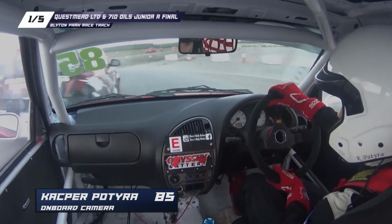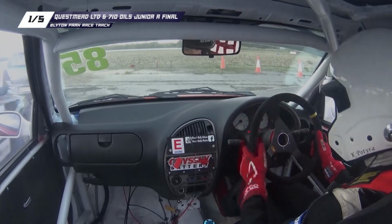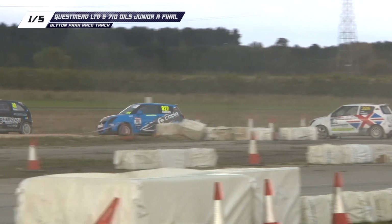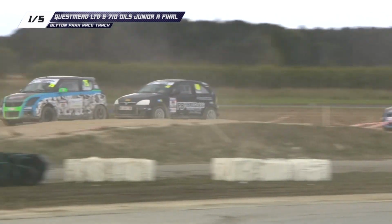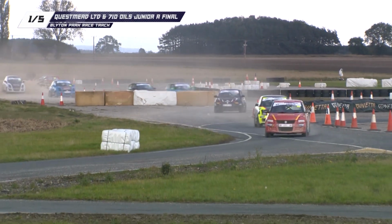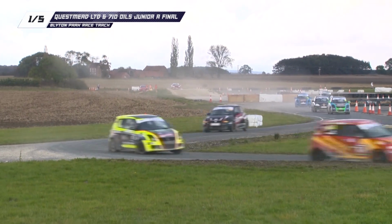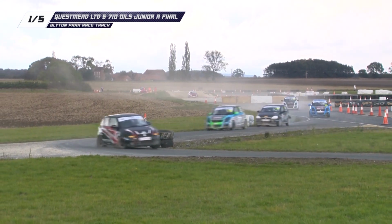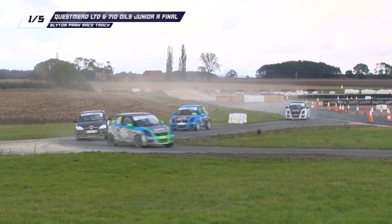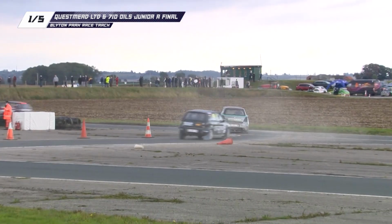We're on board with Casper. He's lost out to Max Langmaid. He's been hit coming through the second hairpin there. That, I think, was by Harry Garman in the 75 car. Continue on there is Garman, chased by Amy Baines in number 40 in the Corsa. She qualified for this race by winning the B final. The other qualifier was Corey Paget in number 326. Looks like Potira has got going again at the back of the field, so we'll see him come back through. There is Amy Baines, number 40.